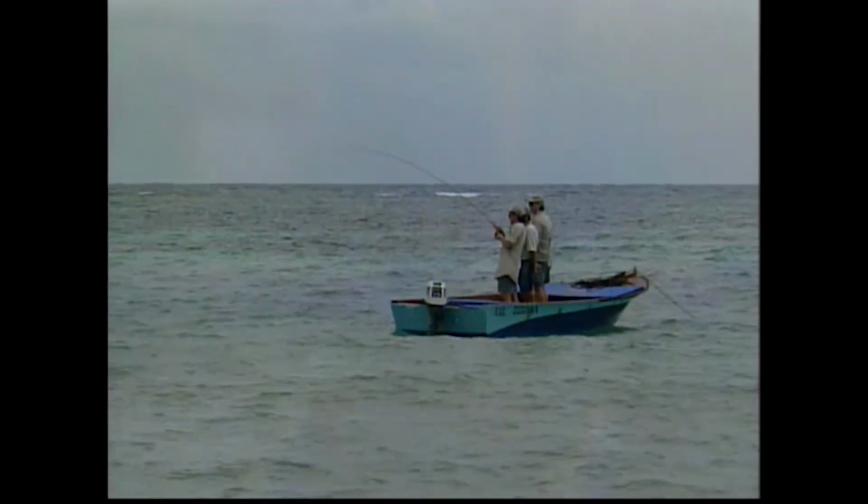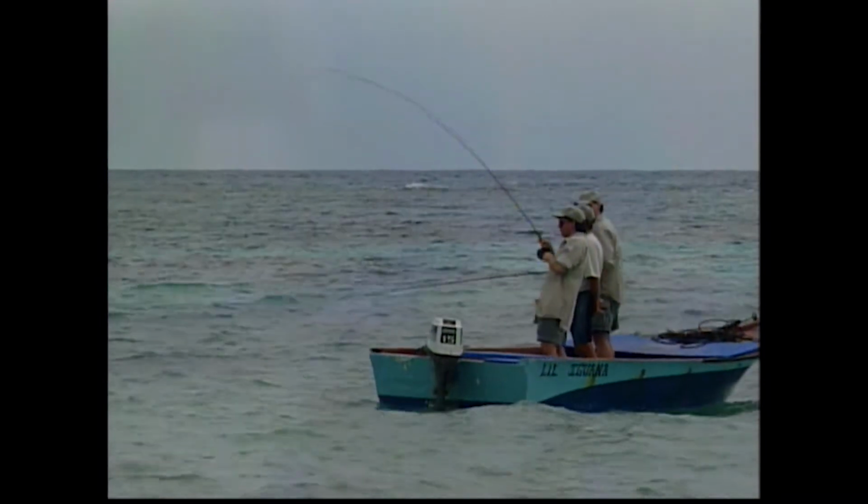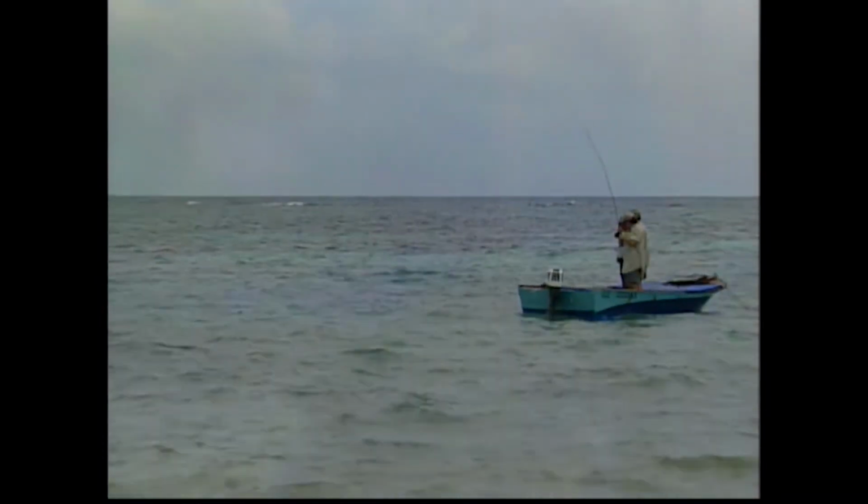Oh, he's going. Look at the reel. Oh, yeah, smoking. And then when they come back to the boat, boy, you got to reel up fast. Boy, oh boy. They'll run towards you as fast as they'll run away from you. So you got to reel like crazy.